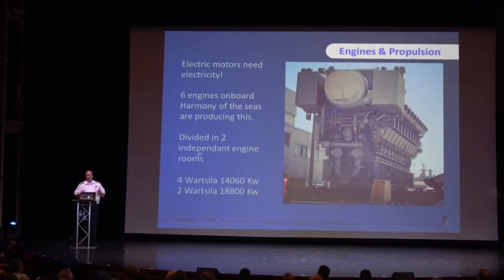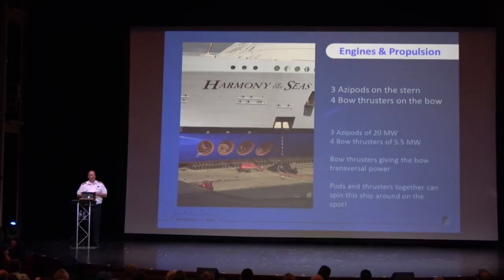This ship is under something called the safe return to port concept. So we need to have a redundancy in everything that we have. Any technology that we have needs to have a redundancy. And therefore, one of the reasons we have 2 totally separate compartments for the engine rooms. If something would happen in one engine room, we have another, and different switchboards that we can run totally independent of everything. All in all, we have 128,000 horsepower generated by these generators that we have.